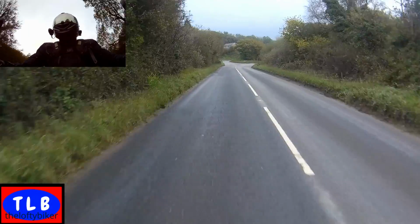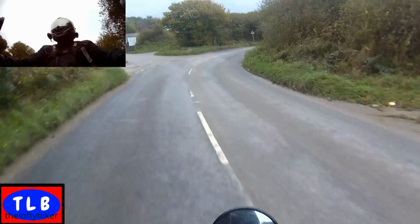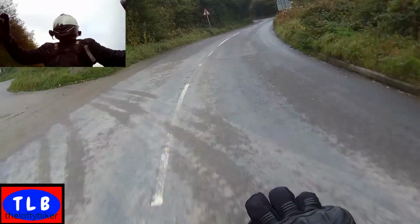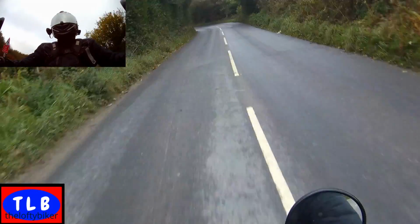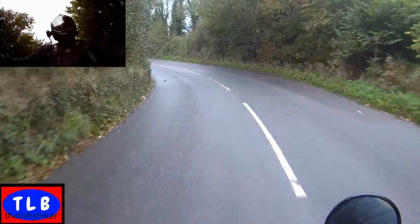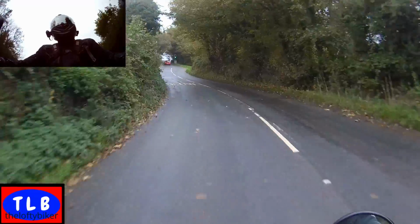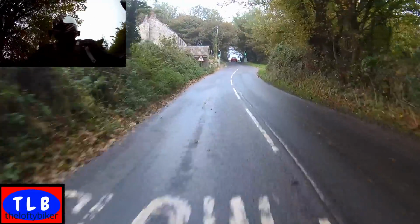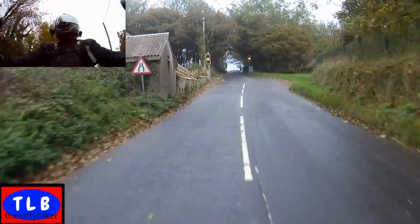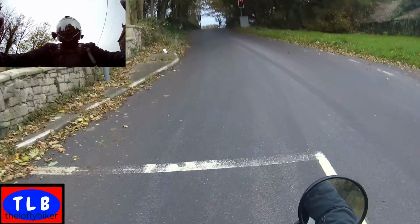So move over a bit. Mickey Mouse needs altering slightly. That's a bit better. Drop a cog, we're in third. Doing 30 in third. Round to the lights. They're just going to change to green for me. Oh, here we go. Rock and roll. Oh no, they're changing to red. Bad luck. We'll get them next time.